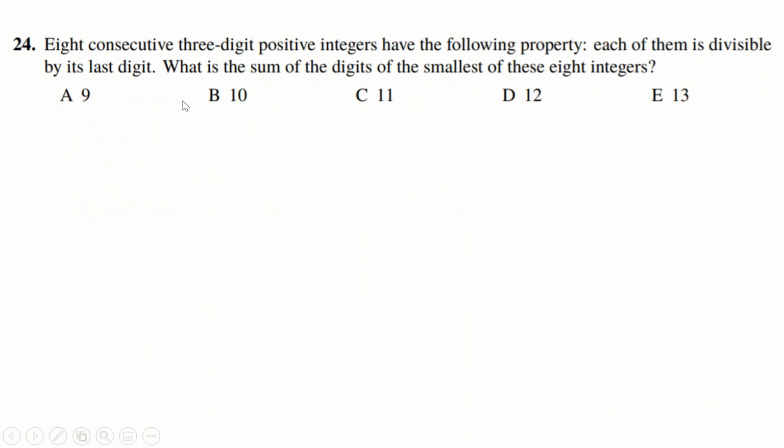Good. Question 24. 8 consecutive integers have a property. Each is divisible by its last digit. So, okay, there are 3-digit numbers and 8 numbers in a row, and the three-digit numbers are divisible by the last of their digits. Now, if a number ends in a 0, that would suggest that it's divisible by 0, but of course you can't divide by 0. So none of these numbers can end in 0.